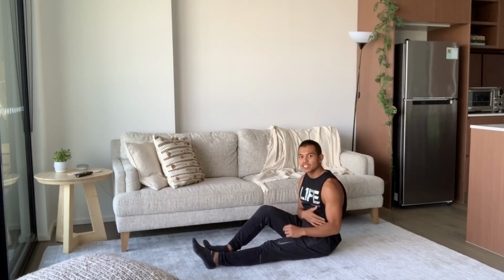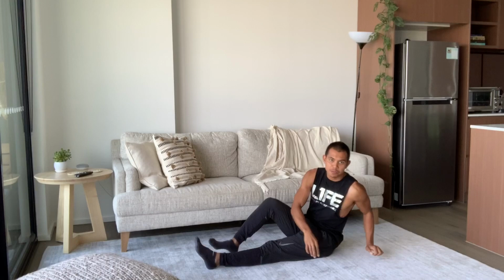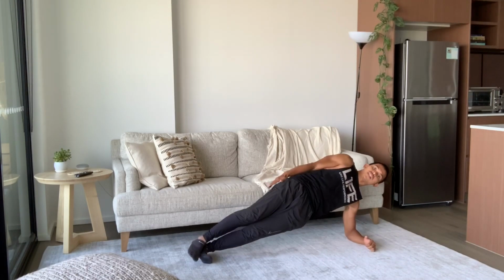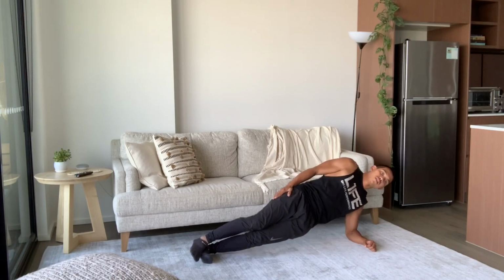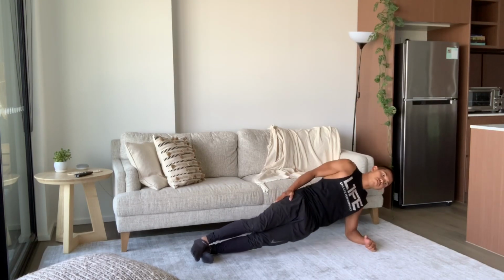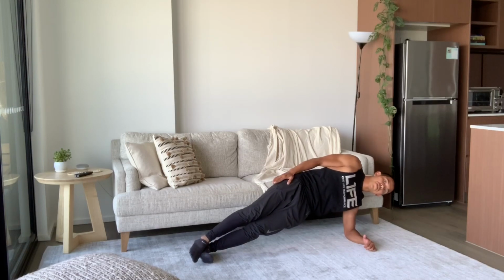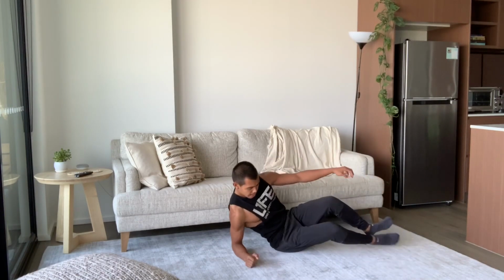You can make the side plank from an isometric into a concentric eccentric workout. Watch me over here. If you want to do this instead, you can. Chest out, hips up, back down, lift up. 1, 2, 3, 4, 5, 6, 7, 8, 9, 10. Definitely feel it there. Other side.